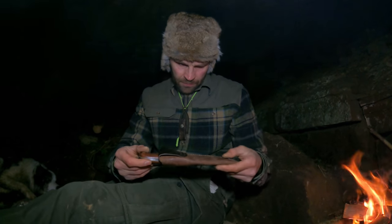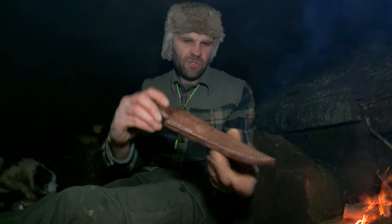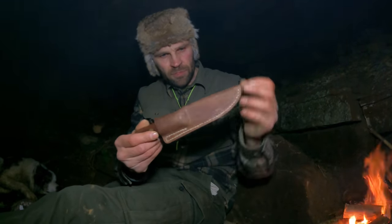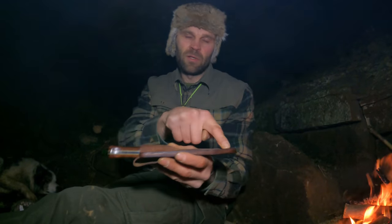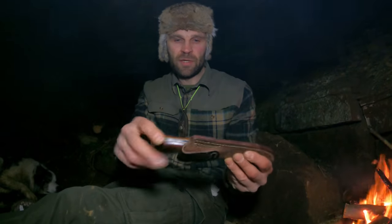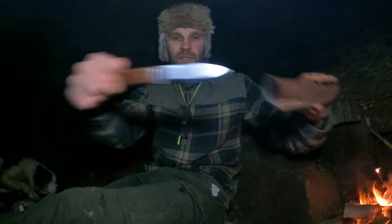I'll show you as well. So that is another knife that I've made. It's just a piece of old leather that I found just to make it with the sheath, and I just beeswax all the stitching in and everything like that, polish all the edge up. It's got a little belt loop, nothing too fancy, but it's quite nice because it's solid and it clicks in.